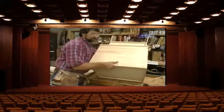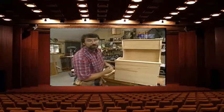Now let me show you the details at the bottom of the wood box. I recessed the bottom slightly, about a 1/2 inch, and it sits in dados, which are set in the sides, and that gives it some strength. But it floats between the front and back pieces, and that's because if it sat in a dado, it would restrict these pieces from shrinking, and they'd probably split.